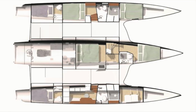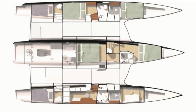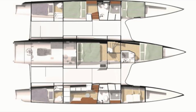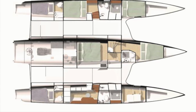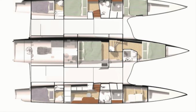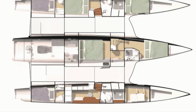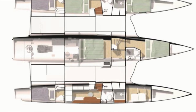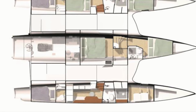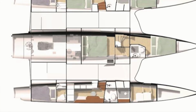You've got way more closet space, which was pretty lean in the previous NEEL. You've got a full dry head. You've got a beautiful makeup desk there, which Sylvia is going to love, and a good size shower. I'm disappointed at the size of the countertop.